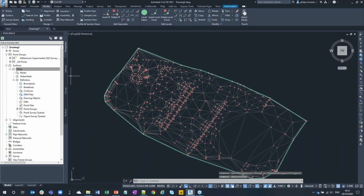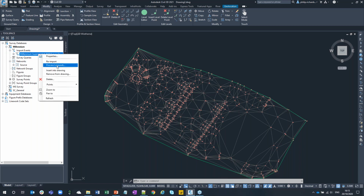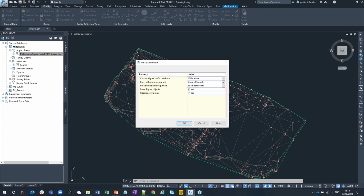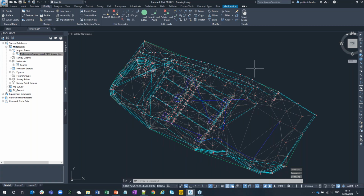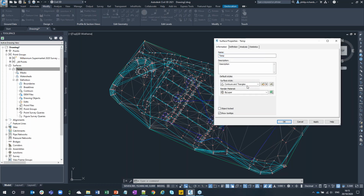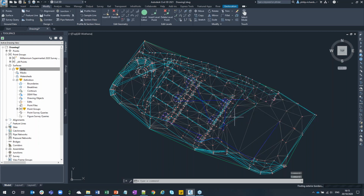So the next thing I would do is jump back to my survey and back to my import event, and I can come and process the line work. This is something I could have done at the point of the import if I wanted, and I'll show you where that checkbox is again later. All right. So if I just go back, I can change that surface style, make it something that's easier to see the lines as we go.